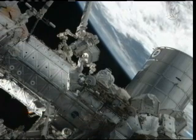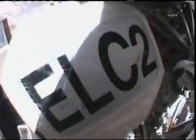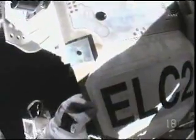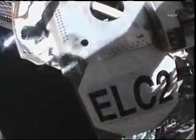And Rex, if you could have Ron double check the safer handles, and we see the cover closed. Thanks. As you can see from this view and Ron Garan's helmet cam, he's at ELC-2. Okay, Rex. Checking the front side of ESP-2. Looks like all is right in the world.